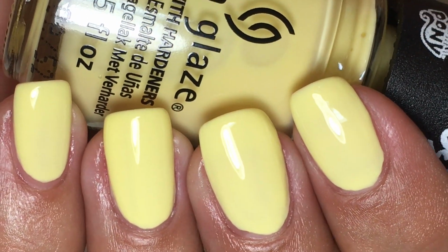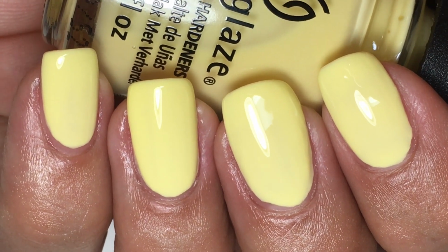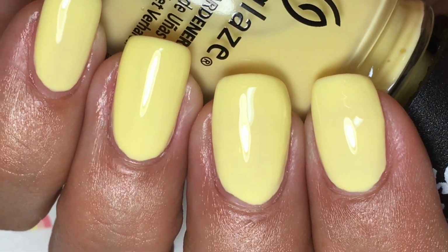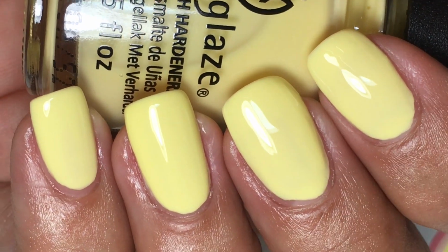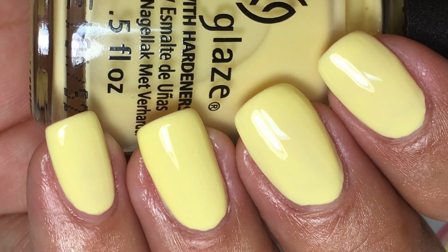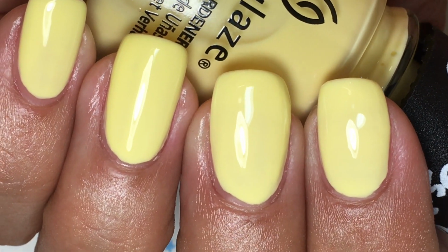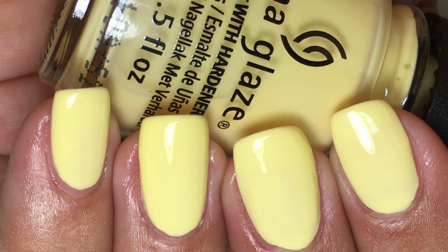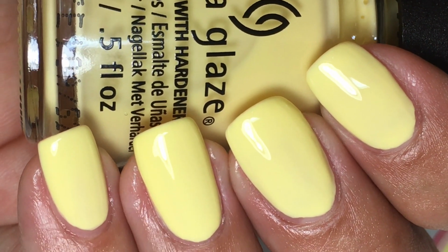I really wish this had a better formula, but it's a pastel yellow and it's expected. So I did 2.5 coats on this one, and I still saw a little bit of patchiness here and there, nothing too crazy, but you know, I'm picky. So don't overload your brush because it will flood your cuticles. You have to be careful applying this. I love the result though, and to me it looks exactly like banana pudding.